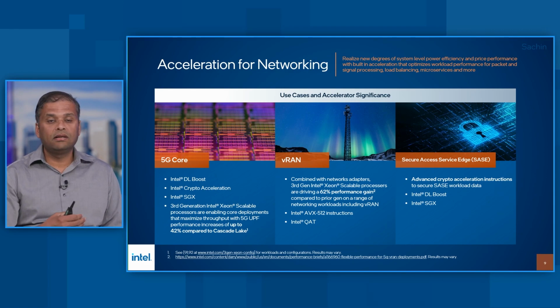So that's really the goal in building many of these acceleration technologies into the Sapphire Rapids platform, as well as previous generation platforms that we have already successfully shown how to. Our customers are using these to deliver agile network infrastructure for packet and signal processing, for load balancing, and so on. This has transformed telco operators around the world, as well as enterprise networking applications around the world.